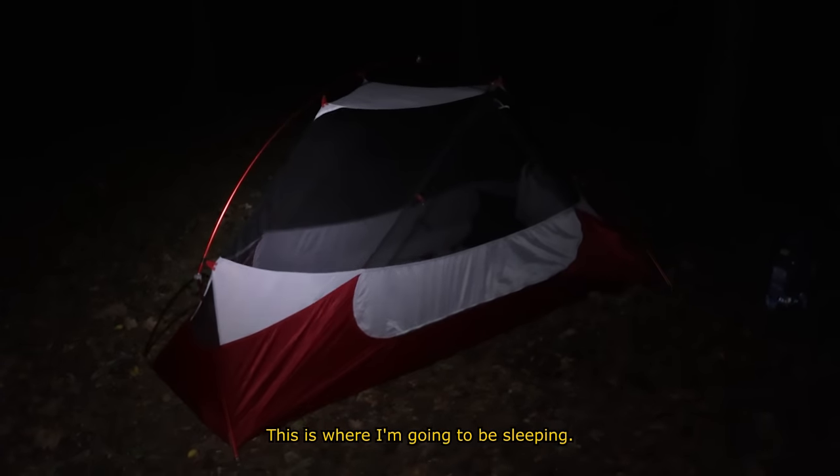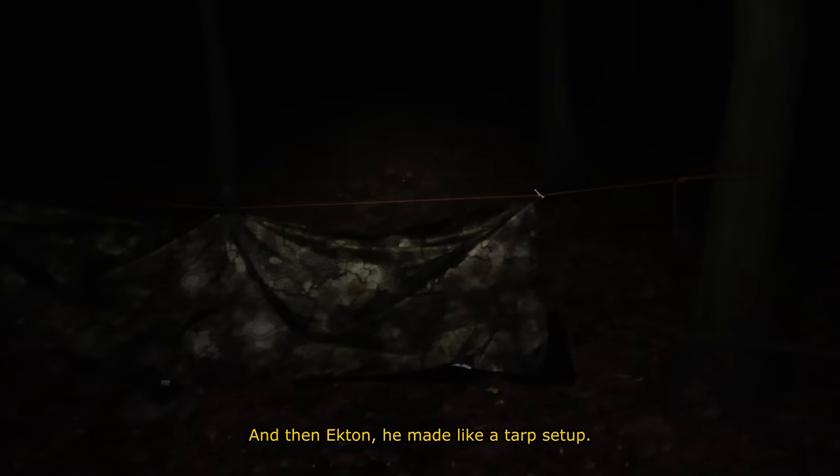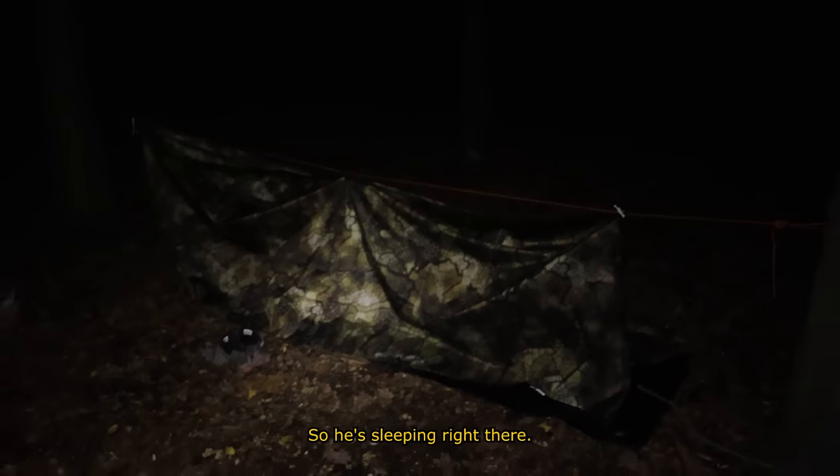This is where I'm gonna be sleeping, set up my tent right here. And then Ekton, he made like a tarp setup. So he's sleeping right there. In the distance, we also hear the steam locomotive shunting and the whistle, which is really nice to hear actually. So yeah, see you guys tomorrow.